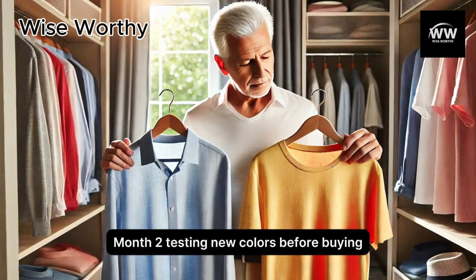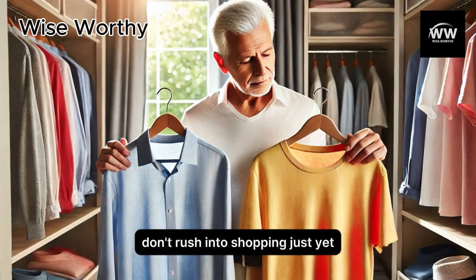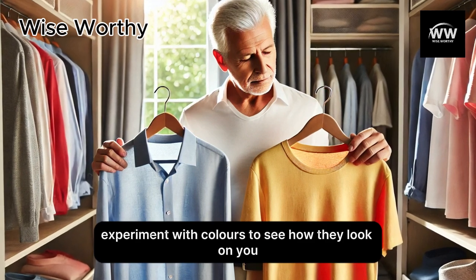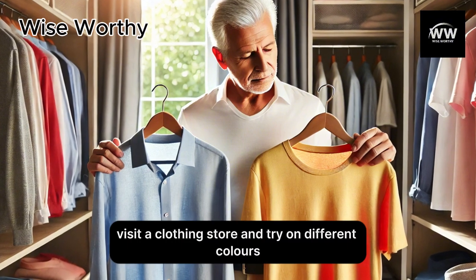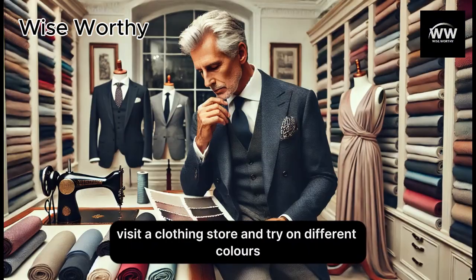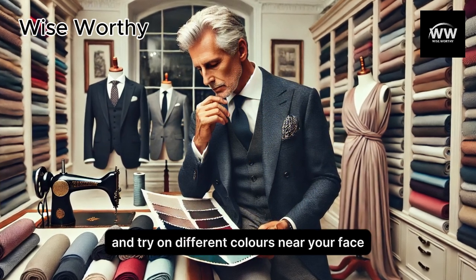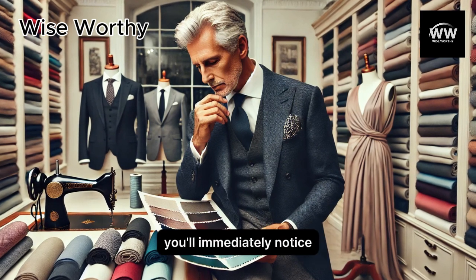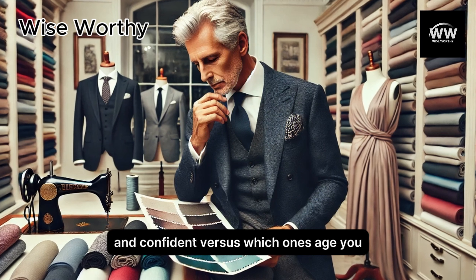Month 2, testing new colors before buying. Once you know what's missing, don't rush into shopping just yet. First, experiment with colors to see how they look on you before making any big purchases. Step 1, visit a clothing store and try on different colors. Go to a well-lit store and try on different colors near your face. Take selfies in natural light and compare them later. You'll immediately notice which shades make you look fresh and confident versus which ones age you.